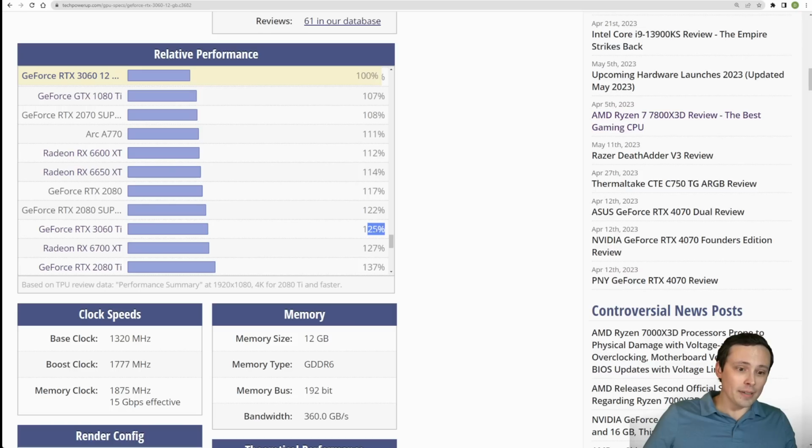It looks like it might come in a little bit slower than a 3060 Ti, but honestly, it seems like it might be fairly similar. So maybe one way to think about the 4060 at $299 is it's a 3060 Ti, maybe slightly slower, for $100 less than the 3060 Ti cost, with frame generation and AV1 encoding and better energy efficiency. So there's a few ways of looking at it.